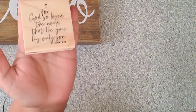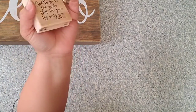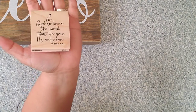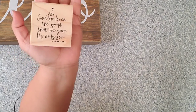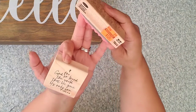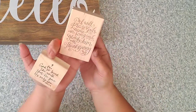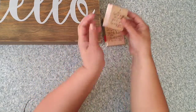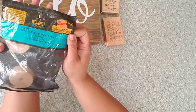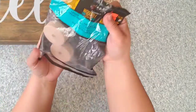I also purchased these stamps. And this one was 40% off. So it was $6.49, so like $4 for it, around there. And this one was on the clearance for $1.74. This too, I got on the clearance also, 80 cents.